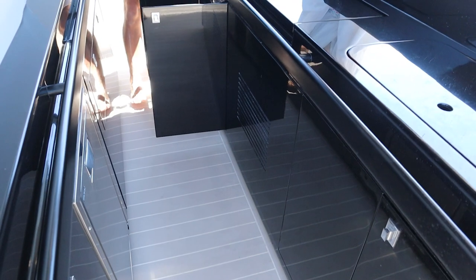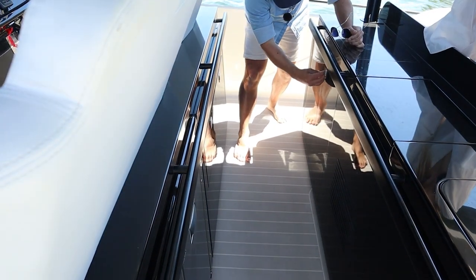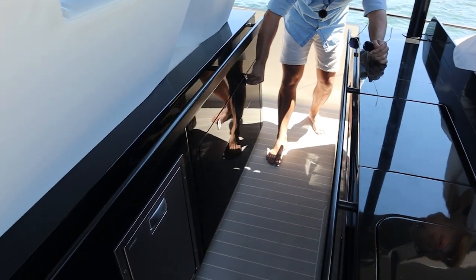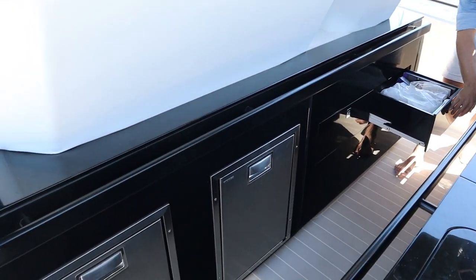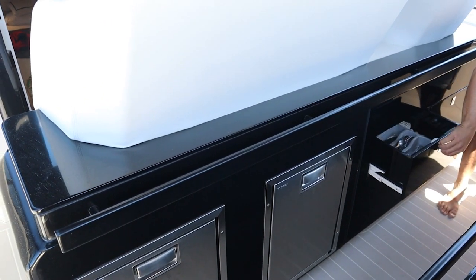So we've got storage for all your picnic wear, all your glasses. They've got their own holders. Everything's neatly finished. All these fiddles and drawers and catches and latches are next level quality. So they're great.